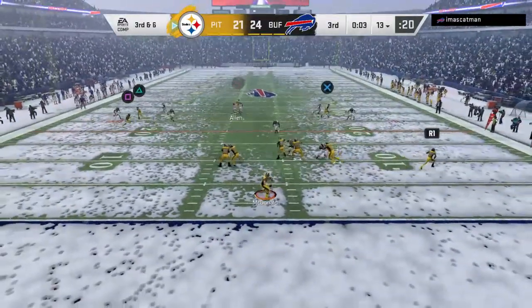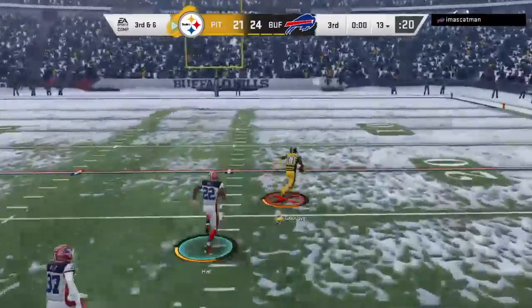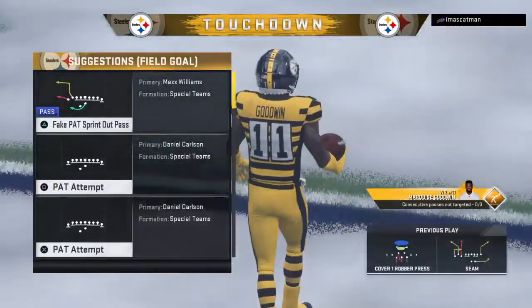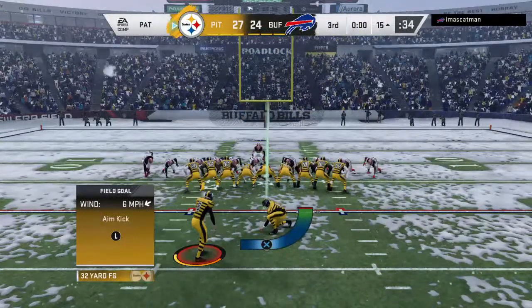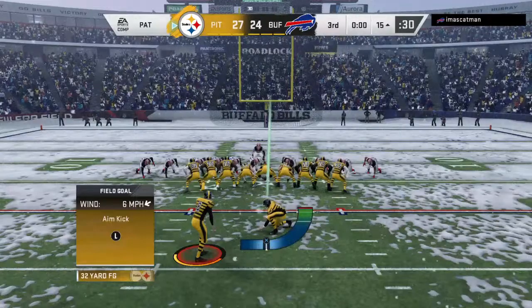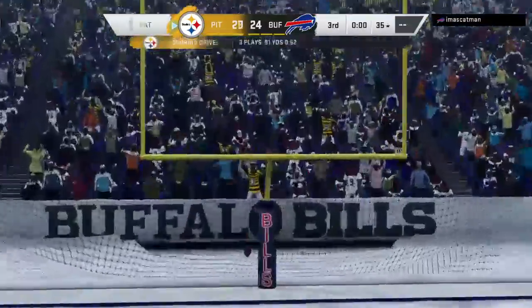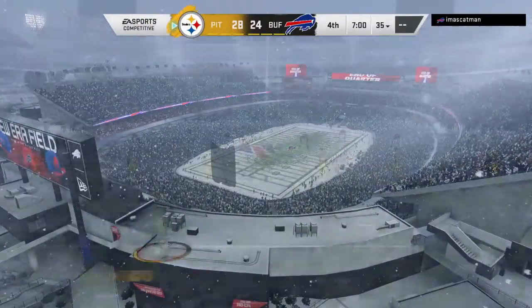On 3rd down, McDonald, deep ball for Goodwin. And that's caught inside the 35. And into the end zone. Touchdown, Pittsburgh. Marquise Goodwin saving his best for the playoffs with his 3rd touchdown of the game. And the Steelers have once again taken the lead. Extra point by Carlson, up and good. 1 quarter remains until we crown the AFC champion.